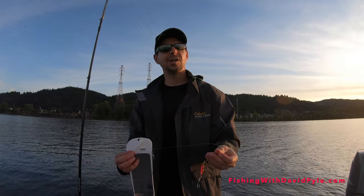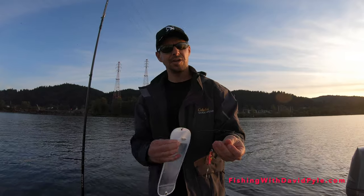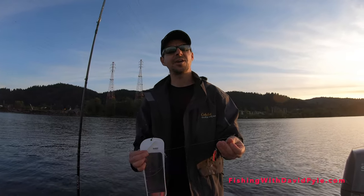We had trouble keeping fish the last few trips we've been out, so we tried something new and got this one into the boat.